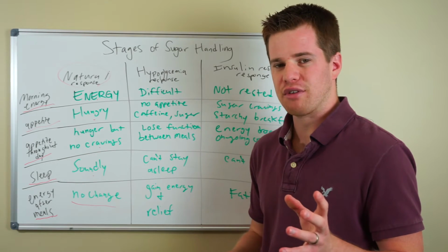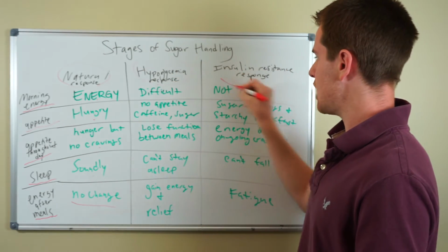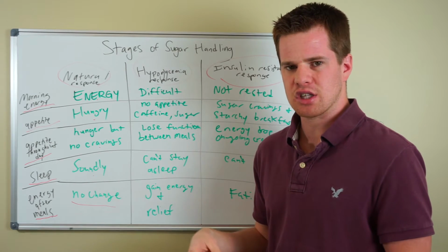Now, typically what I find, and most people I work with, is they're somewhere in between the next stages, which is the hypoglycemia stage or the insulin resistance stage. How do you know if you're hypoglycemic? How do you know if you're insulin resistant?